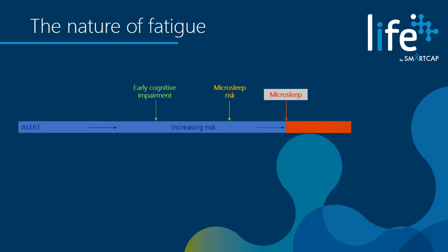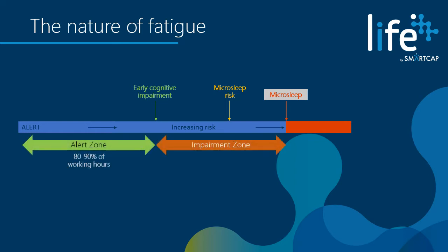This then gives us another way to think about the fatigue spectrum, as broken into zones. What we know from both laboratory studies and years of fatigue monitoring in a range of operations is that this transition point into the early stages of the impairment zone is the perfect time for self-management. It's at this point that we can do something simple like adjust our posture, stretch our muscles, or sip some water, and we can quickly and reliably move back into the alert zone. It's this self-management that we're focusing on today.